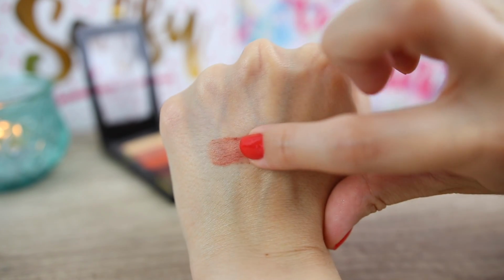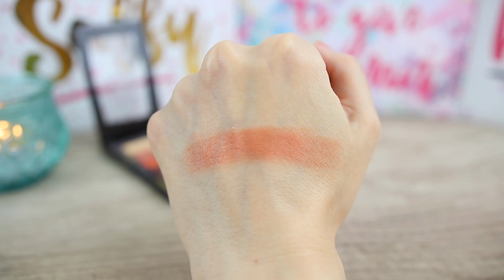Okay, I have made a mess here on my desk. So let's see how this is. Okay, this is I think a matte shade, but it has a very slight sheen to it. It's not completely matte, but it is creamy and it blends nice on my hand. We will see also on my eyes.